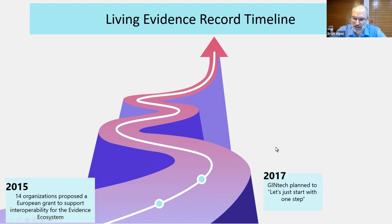In 2017, at the Guidelines International Network Conference in the Tech Committee, we said, we just need to start doing something. Let's just take one step and start moving towards interoperability. And I was charged with leading the effort to take that first step. I didn't know how we were going to do it yet, but we had to do something.